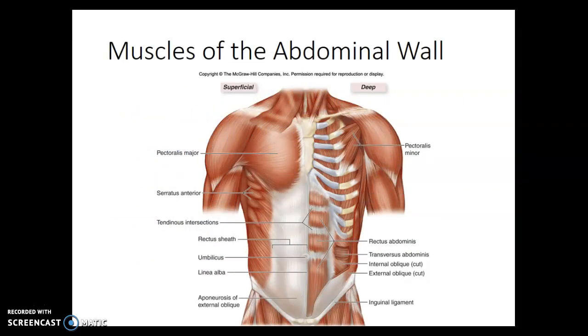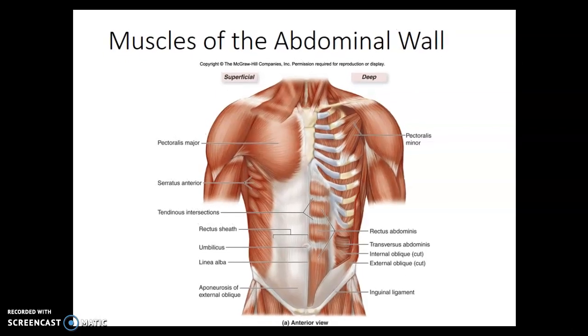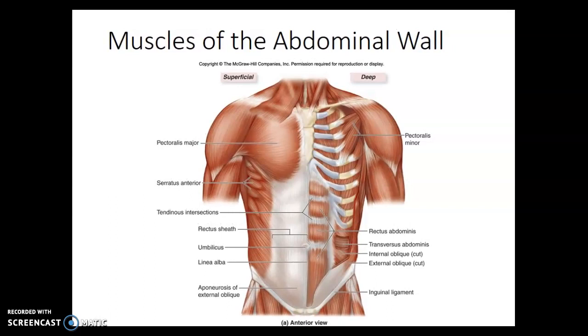So here are the muscles of the abdominal wall, and I'm going to give you guys a couple of different images to look at for these. Then we're also going to jump to our online viewer, and then we'll have some videos demonstrating different movements. So the left side of your screen is the quote-unquote superficial side. Okay, that's the superficial side. So it's like what we would see if we just saw the muscle and we hadn't cut below the first layer of muscle.